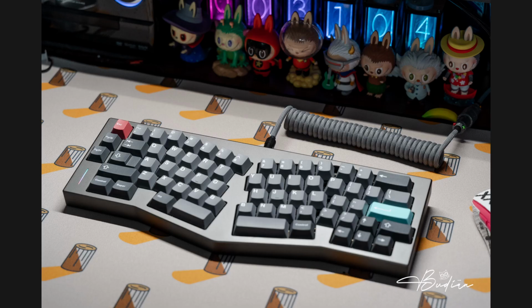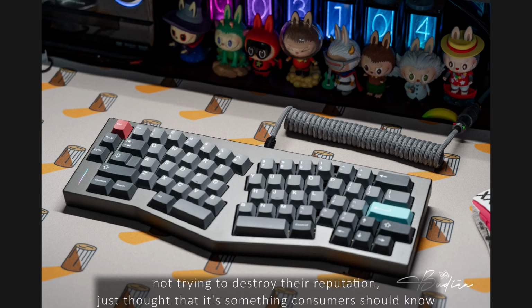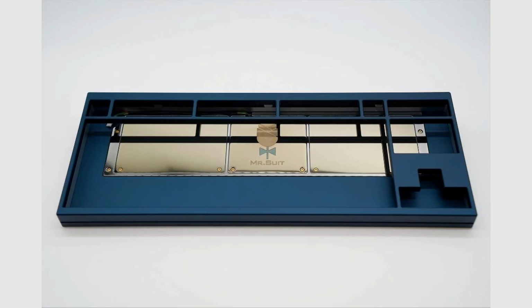I'm personally really excited for this group buy, but something that I do need to point out for any potential buyers is that Owl Labs has screwed up before when running group buys. For the Mr. Suit R1, Win Keyless and Win Keyboards were swapped for a large number of units before the mistake was caught.